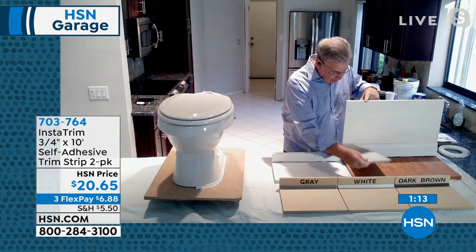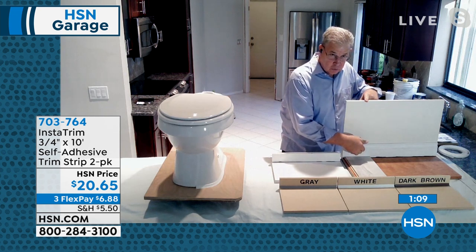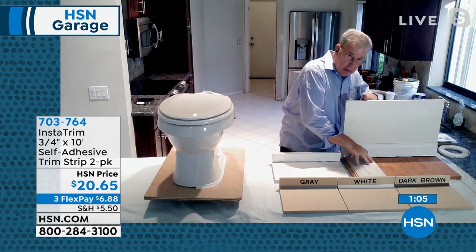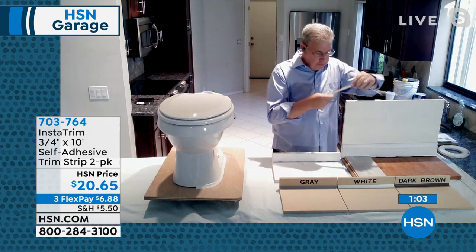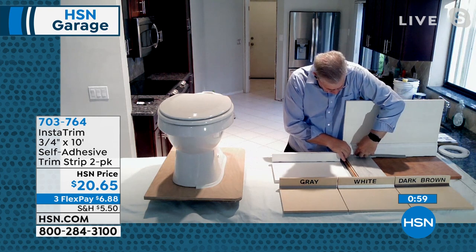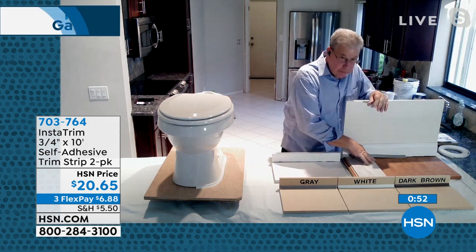Well, when you put this down and that molding is next to it, that molding is going to separate from that floor. Can't help it. You walk on it, you push it down. It goes up, down constantly. We're going in with the Insta-Trim, just like this. I'm going to use the gray. It kind of goes with the gray flooring.